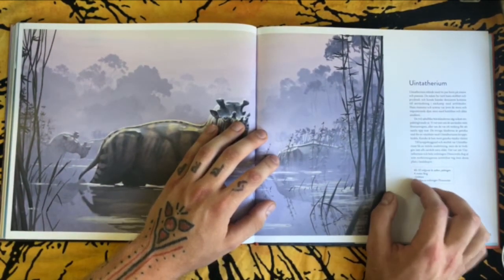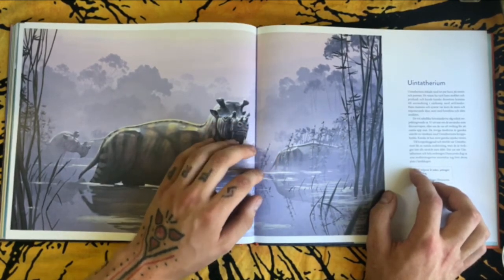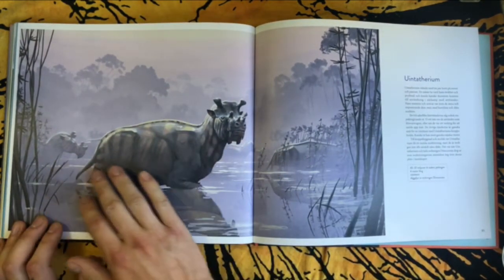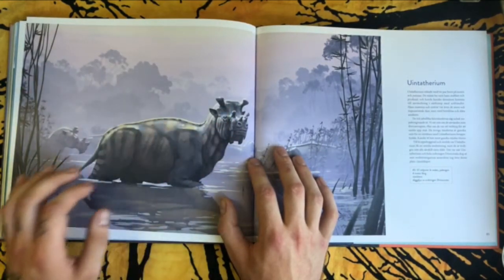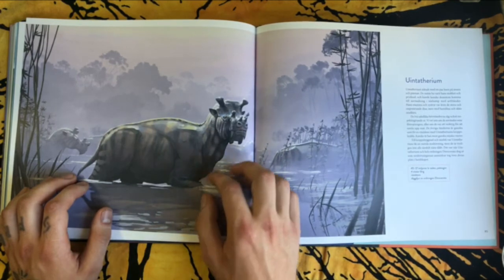Now we're in a Paleogene period, about 45 million years ago. I'm walking through this sort of swampy landscape, very mysterious. It's an animal known as Urtidsbilder.